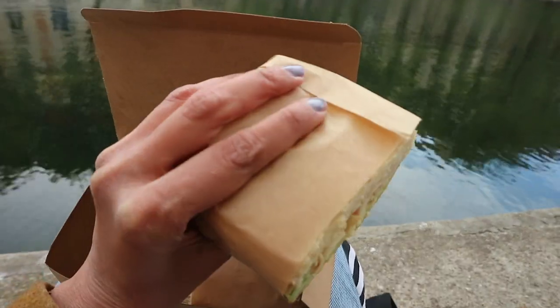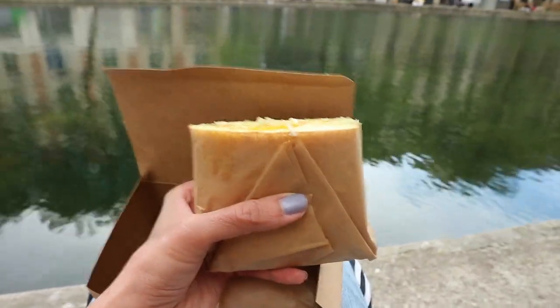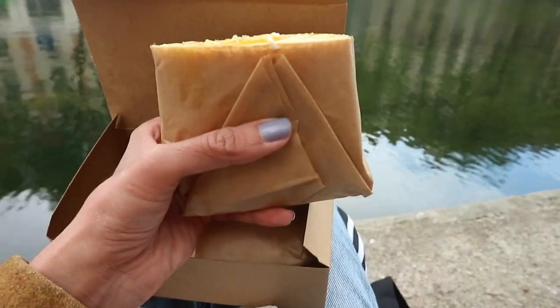They have this wrapping so you can eat it even in COVID times. Wow, that's impressive.